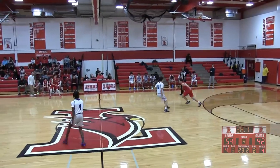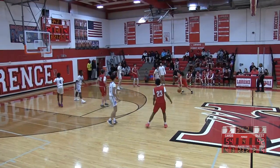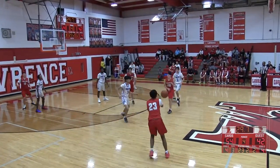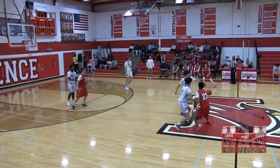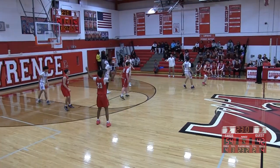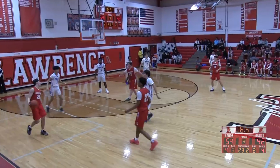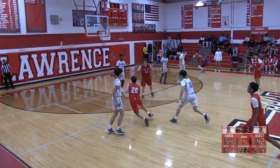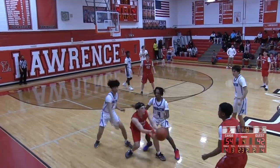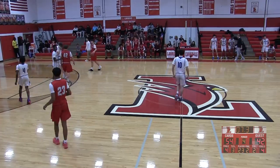And Moore comes away with it. Moore passes to Carrick. Back to Moore. Moore to Vaughn. Back to Carrick. Inside to Cyano. Now Cardinals working that passing game, trying to run the clock down. Moore dribbling in circles with it. He'll pass it to Vaughn. Vaughn to Cyano. Now over to Robbins.